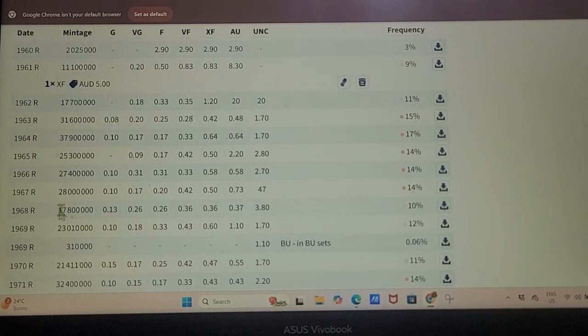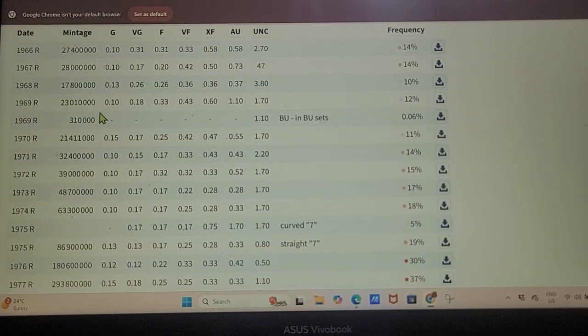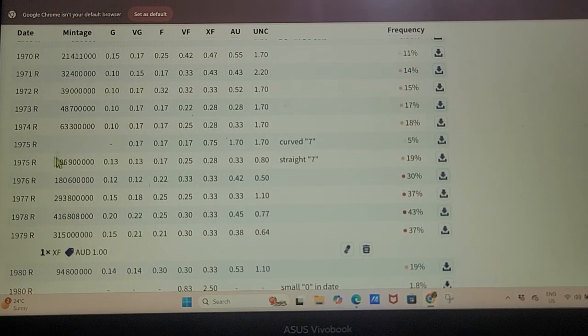Then in the 1960s, the mintage seems to be not too low, but probably just enough. And then we get to the 1970s, they kept on doing the same thing. And then there was a demand, so in 1974 they issued 63 million. But then there was a big problem in 1975, which probably originated earlier.